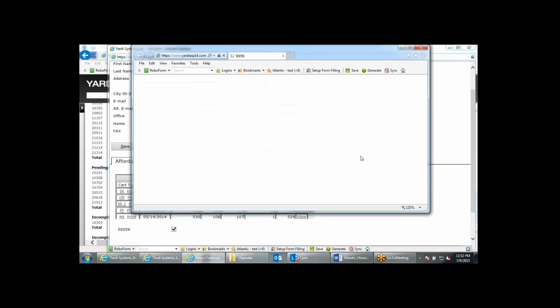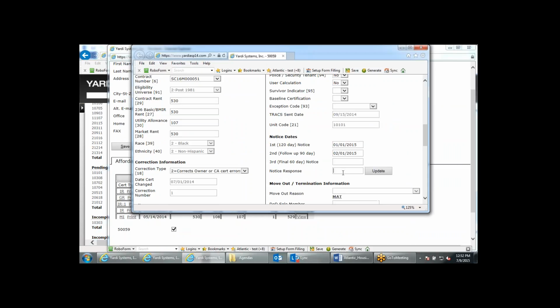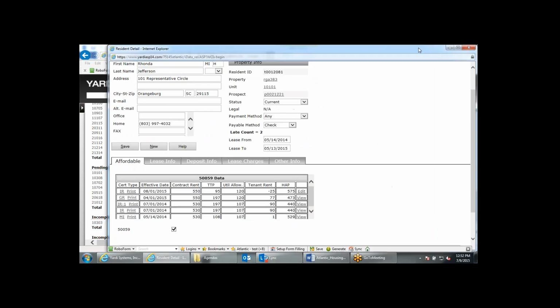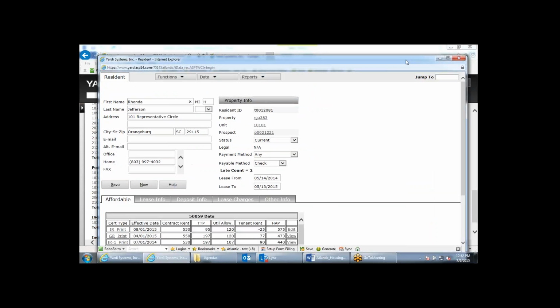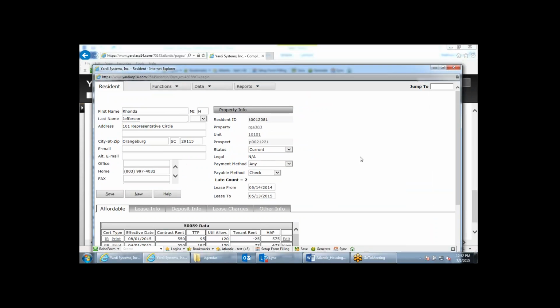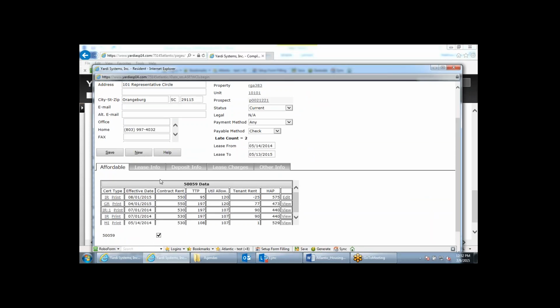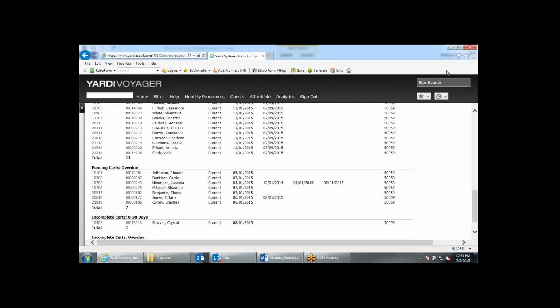That's the only reason I know that dates wouldn't show up there, because we were able to test it out today during the training and show that for all of the people that were there, we were able to put in the date sent. The other thing that can cause that not to populate, for Rhonda Jefferson, is the notice date on the retroactive or on this past certification. Yeah, if this date is filled out here.